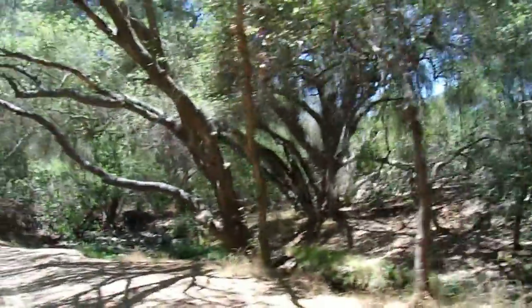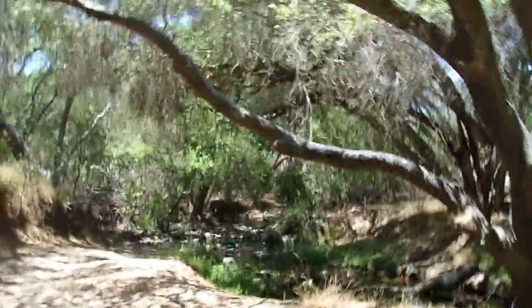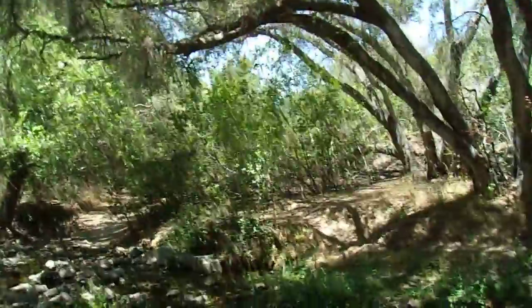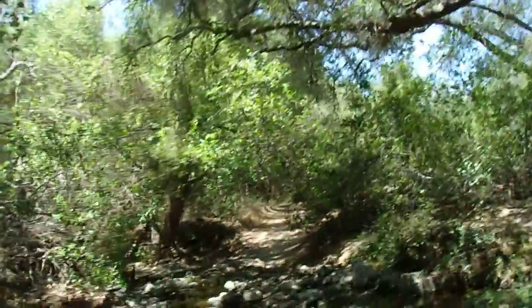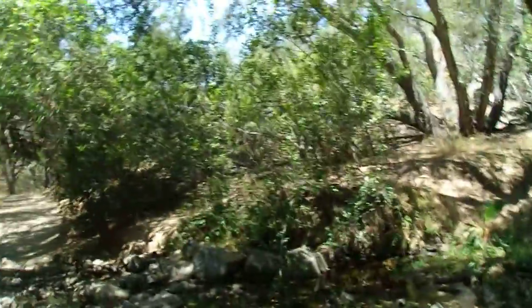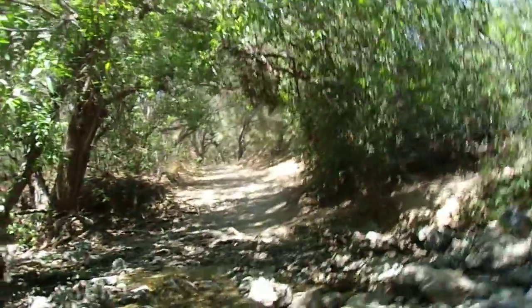And you gotta love these coastal canyons here in San Diego. I mean, we're surrounded by housing developments, busy streets, and in some parts of these canyons, freeways. And yet, you still get down here and really enjoy the peace and serenity of these canyons. It's amazing. I'll probably say this on every episode that I film.